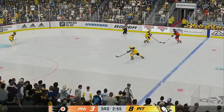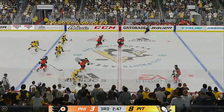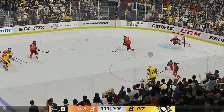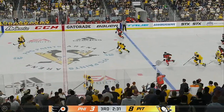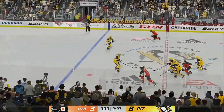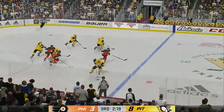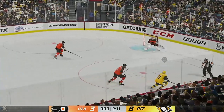Here they come up along the wing. Puck picked up by Dumoulin. Passes over to Rust. Pittsburgh's moving it into the offensive end. And now it's grabbed by Lindblom. Carries the puck through the neutral zone. Oh, that's tremendous poise in the defensive end to break off the pass.